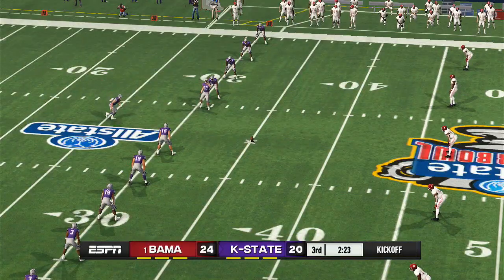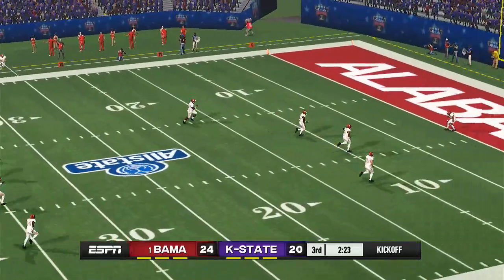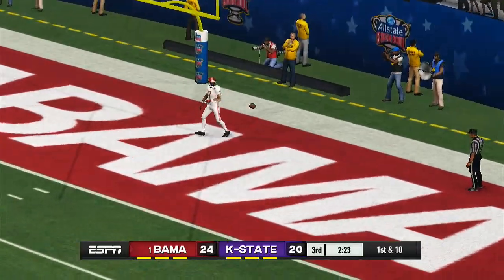Looks like they're ready for the kick. He kicks it off, and he got all of that one. This one's going to be down in the end zone for a touchback.